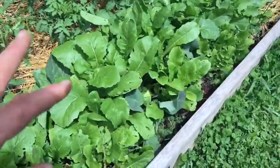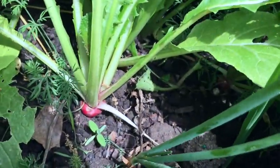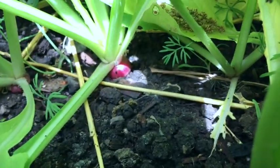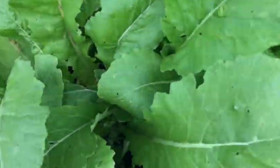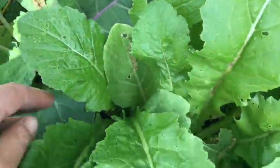This area here is turnips. I actually want to show you underneath here that all my little turnips are starting to form. Very exciting. And cabbages seem to be doing all right. This is my cabbage here.